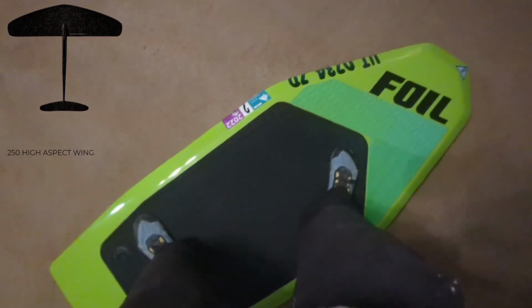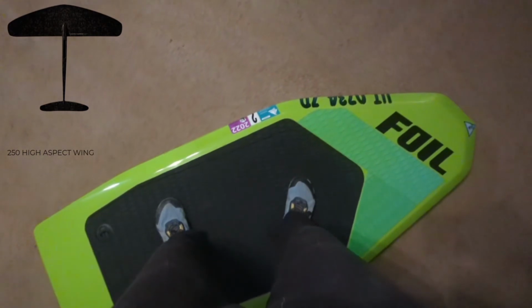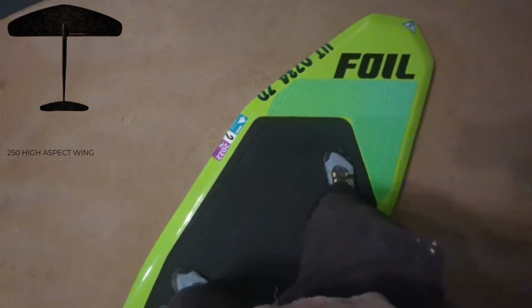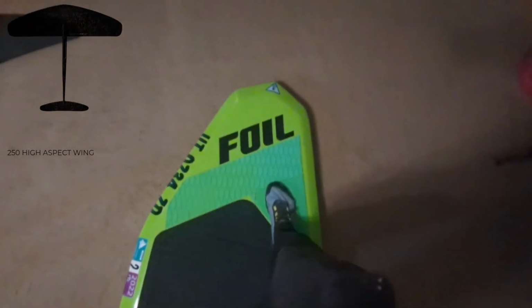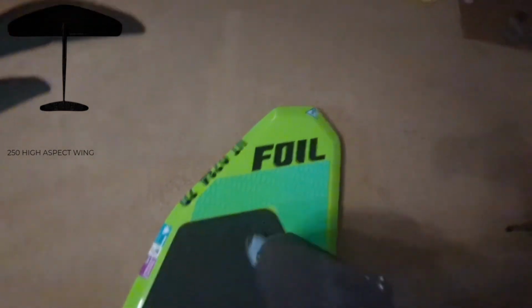Maybe not everyone will necessarily need a wide stance, so if you're shorter, it may or may not be a problem. Again, with every wing and every person, you're going to have a totally different experience. Also, another great thing about the 250 wing is that it has other applications, like being able to take your son or your daughter for a ride, and they can sit on this pad.